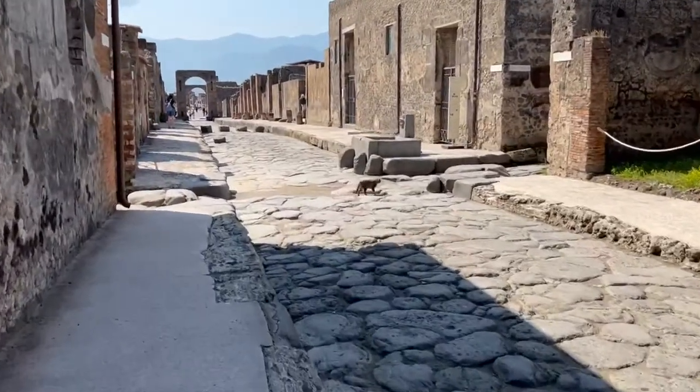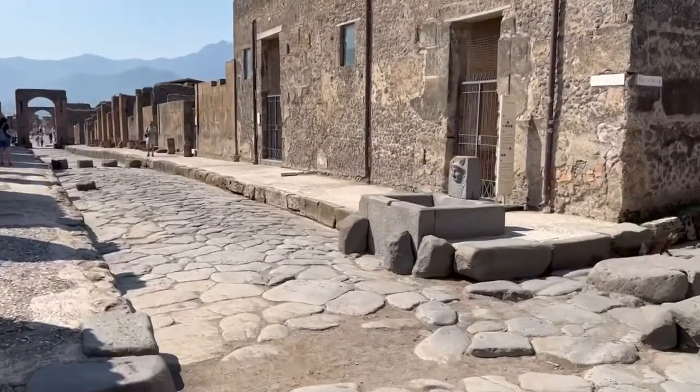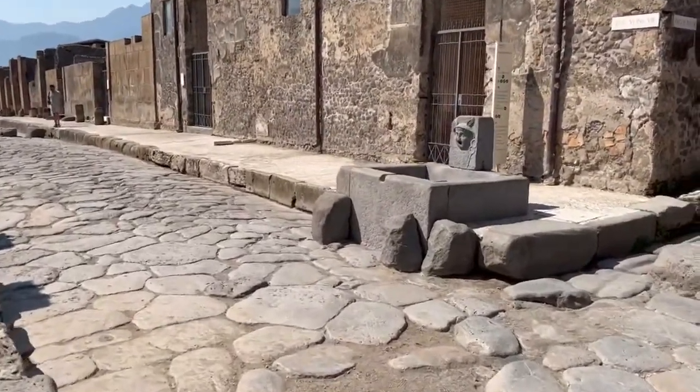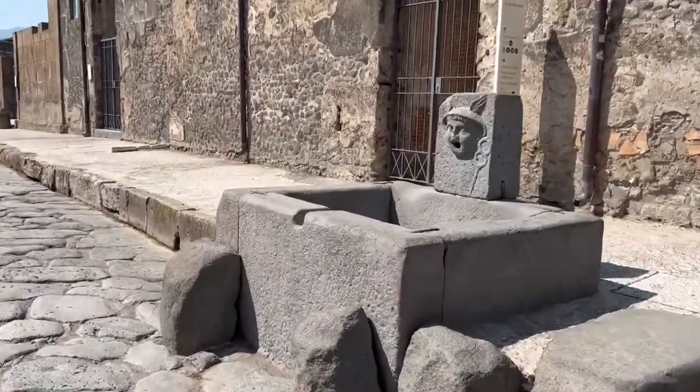There you can see no water in there at the moment, but this is where they used to water their horses. Real beautiful example of old Roman sculpture.